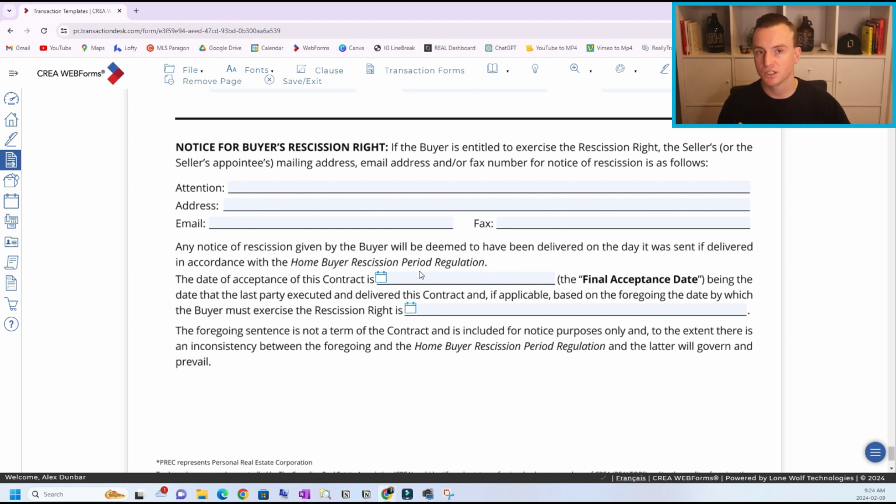And if this rescission right period is a little bit confusing, don't worry, it hasn't been implemented for that long. And unless you're writing a subject-free offer, as I've mentioned several times, it doesn't necessarily really pertain to you. However, I will cover it in more detail in a future video, but there you have it. That pretty much summarizes the contract of purchase and sale.